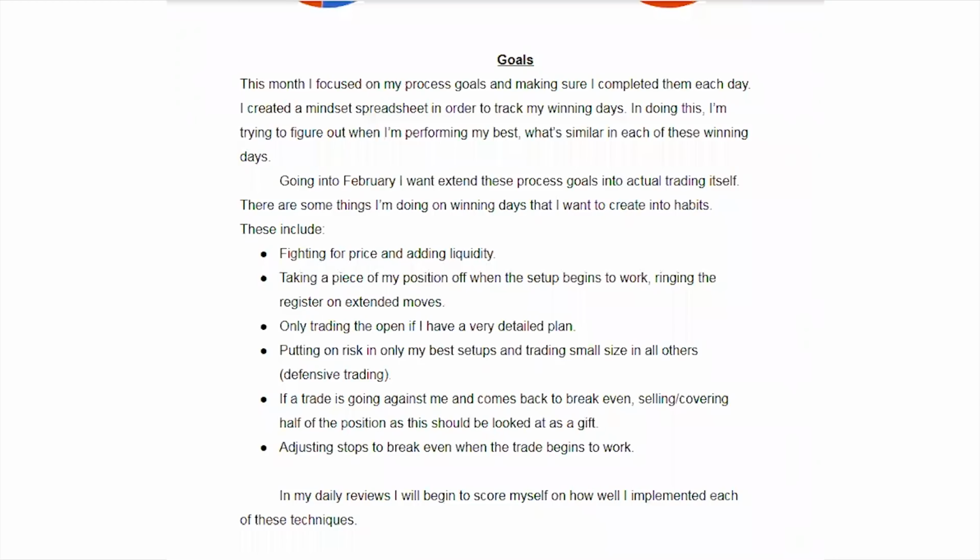So you want to be thinking about measuring what you trade best, what those setups are, and then you want to be measuring and reviewing when you trade best. Yeah, and I added things in that spreadsheet, such as what time I went to sleep the night before. Did anything significant happen outside of work in the office that may have affected me in any type of way? And yeah, I think that's important.